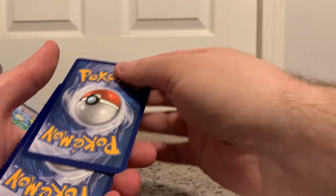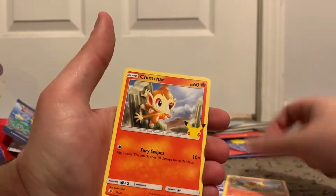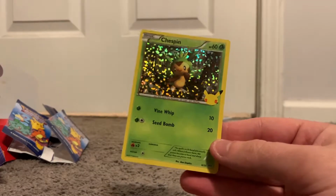All right, so one to the back. Let's see who we get. Piplup, Fennekin, Chimchar, and a Chespin holo. Okay, that's a new one. That's a new one, Chespin. Not my favorite, but Chespin's cool.